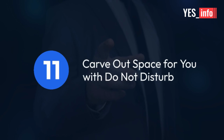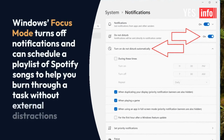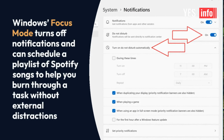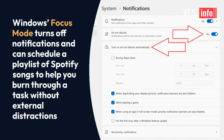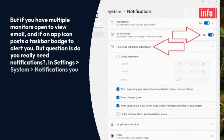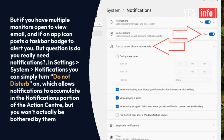Number 11. Carve out space for you with Do Not Disturb. Windows Focus Mode turns off notifications and can schedule a playlist of Spotify songs to help you burn through a task without external distractions. But if you have multiple monitors open to view email, and an app icon posts a taskbar badge to alert you, the question is, do you really need notifications?